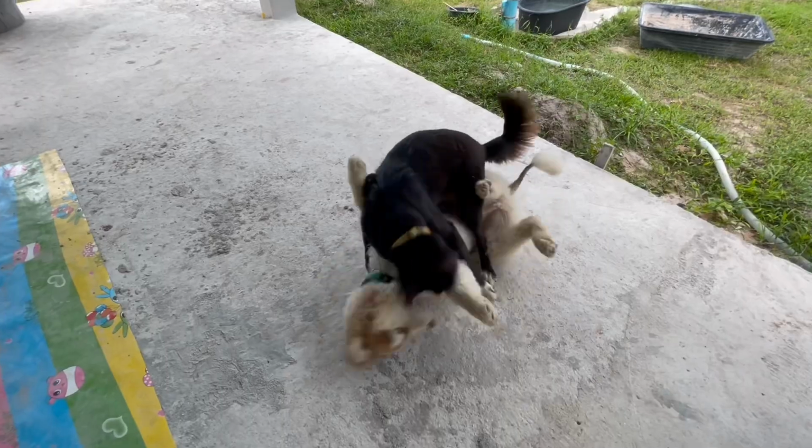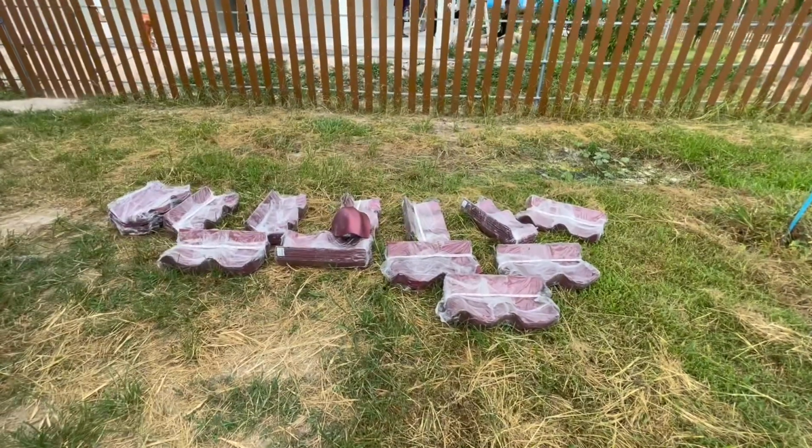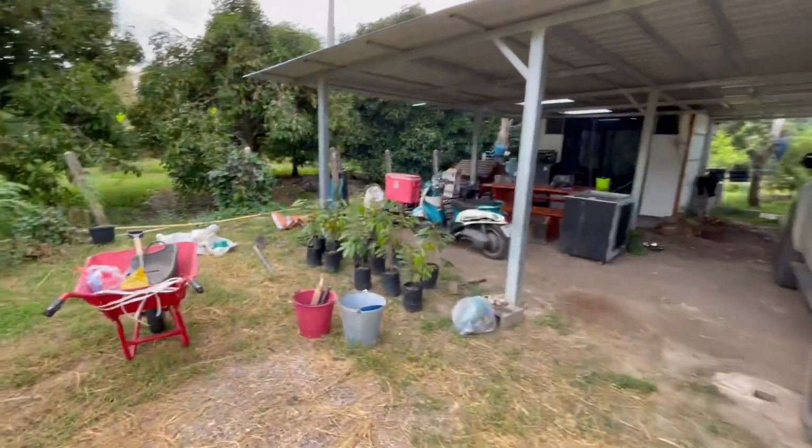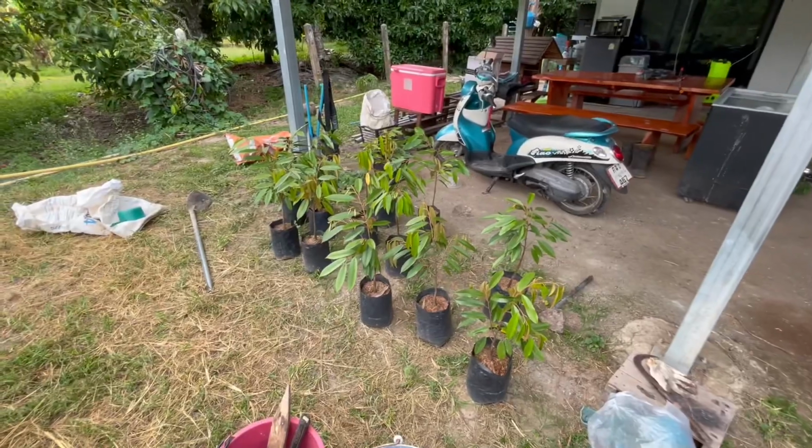Right, I've got all those unloaded from the back of the truck, so I'll leave them there for the guys tomorrow. For the rest of this afternoon, I think I might try and plant a few more trees. Got about another 10 or so to put in there. So yeah, I'm looking forward to getting all these trees planted.